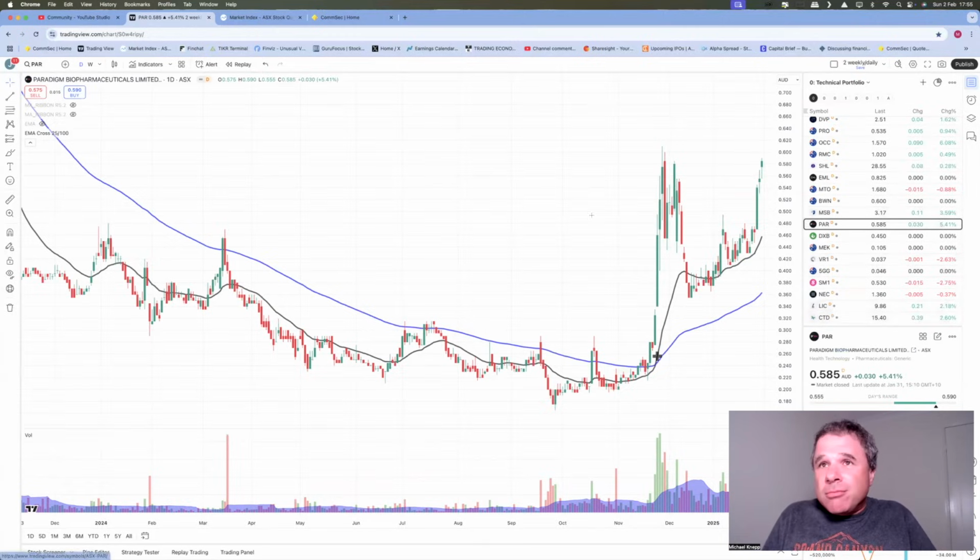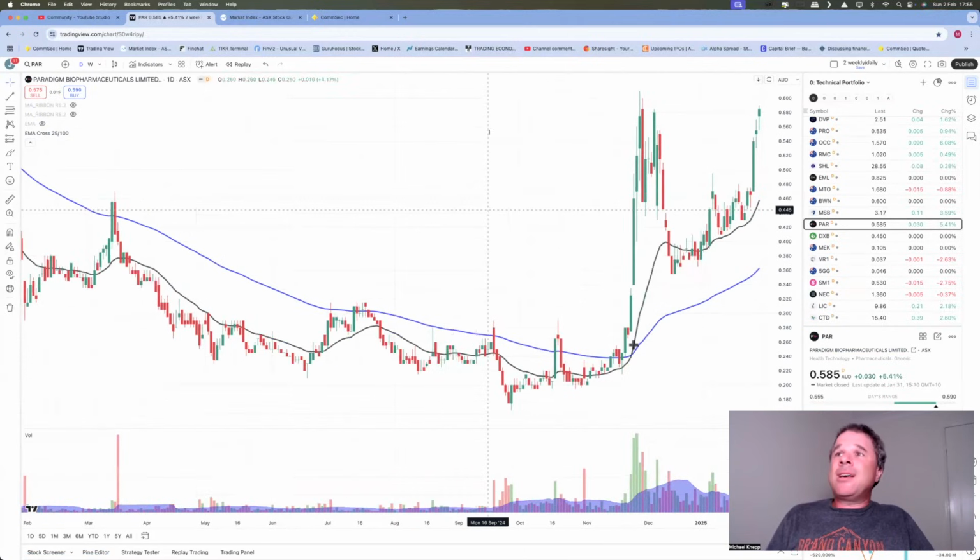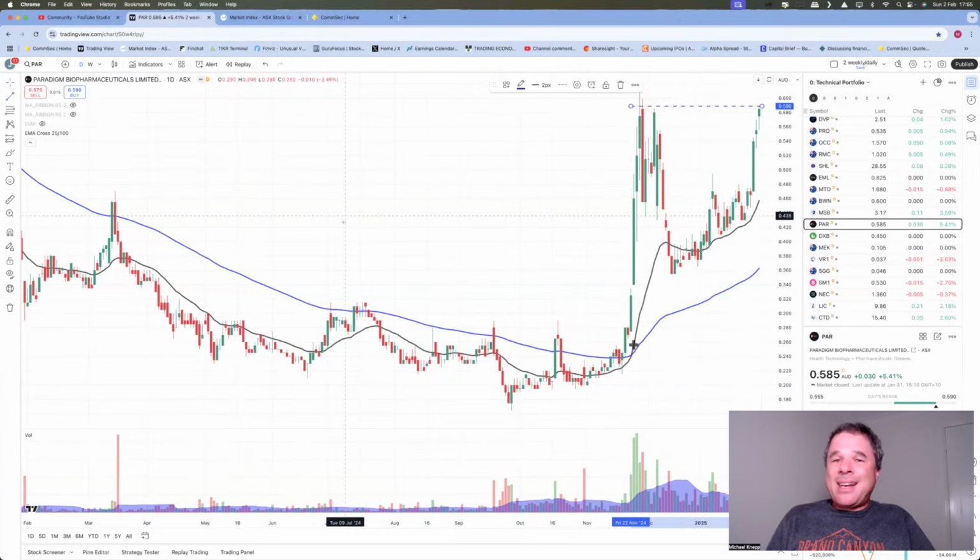Maybe the only reason is the share price is at a resistance level. The reason I'm saying that is share price right now is at the previous highs. So that is a natural resistance level. So no reason to be thinking about selling Paradigm.